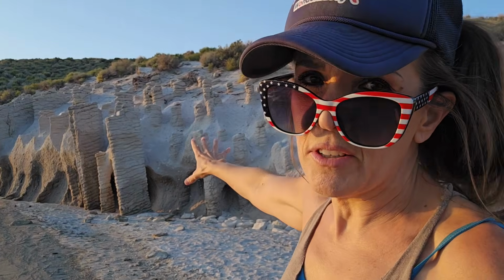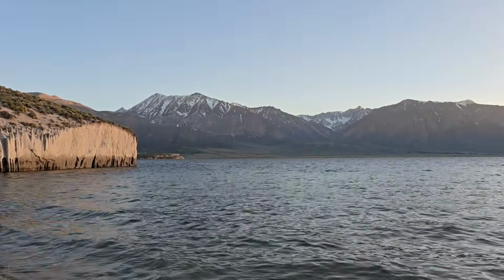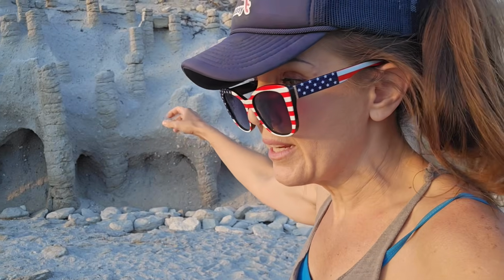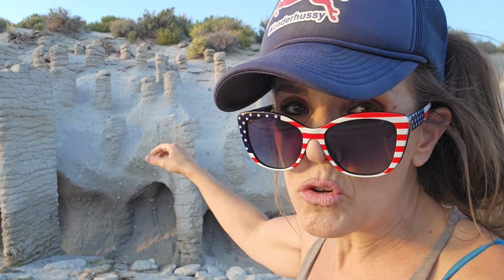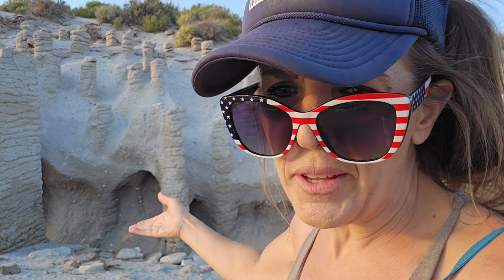There's been a lot of volcanic activity in this area over the millennia, and I guess at one point there was this huge volcanic explosion or eruption, and layers and layers of hot volcanic ash settled on the shore of what's now Crowley Lake. But remember, we are up in the high Sierra, so they do get a lot of snow. And so when the snow melted and that icy cold water trickled down into that ash, which I guess was still relatively warm.